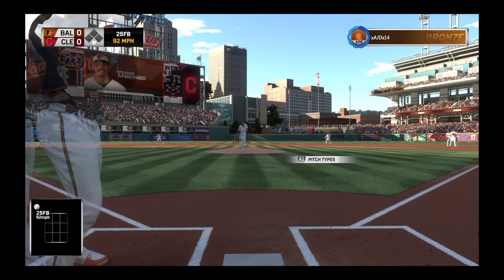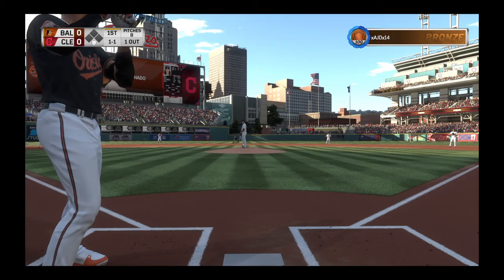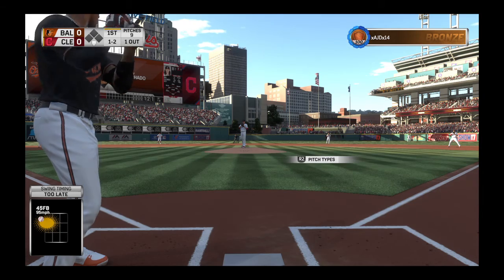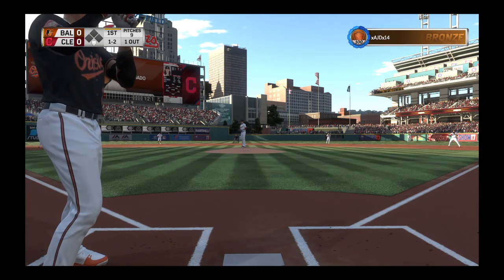Ball 1. Well, that 2-seam fastball ran a little too much off the plate, but now that sets him up to work with something away and maybe even an off-speed pitch. 1-2. Man, he's got a good fastball. He showed it off right there. He blew it right by him.